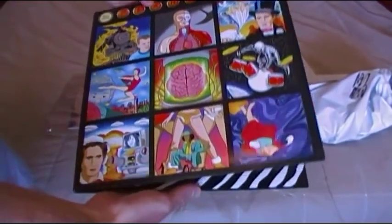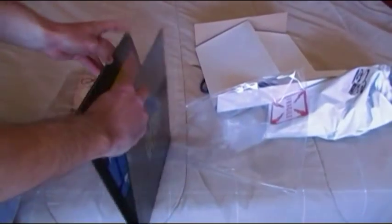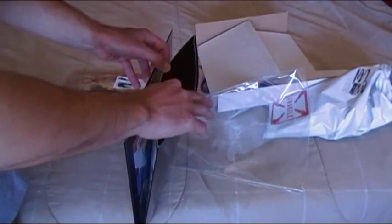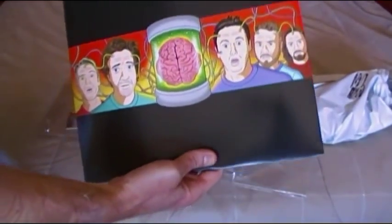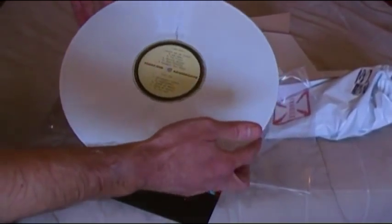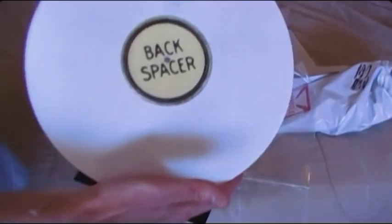There's the inside cover right here. It's just like the original black vinyl, except it's just the white vinyl, which I'm going to show you guys right now. It's a picture of the band. And got a white vinyl right there. It kind of looks like a marbling, if you can see that. Got some marbling on it. Backspacer.